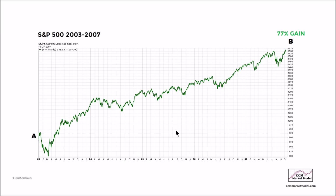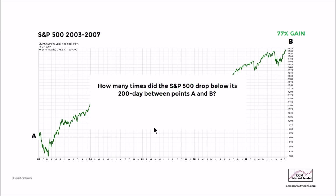We've covered this concept in the past, but it's worth revisiting. The S&P 500 closed below its 200-day moving average this week. How concerning is that? This A to B period here, 2003 to 2007, gain between point A and point B, 77%. How many times did the S&P 500 drop below its 200-day moving average between point A and point B? The answer is 81 times.